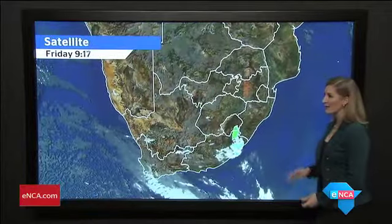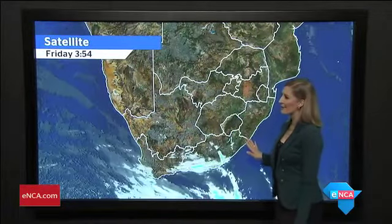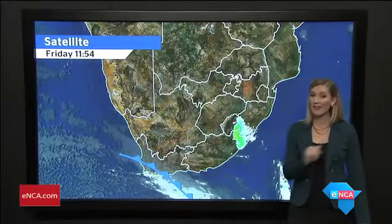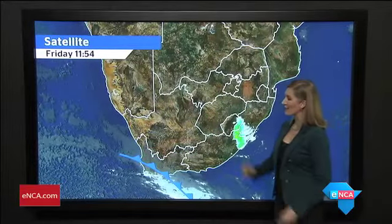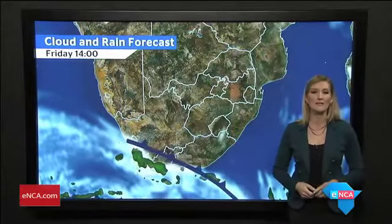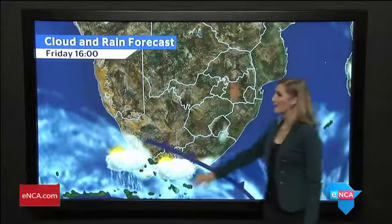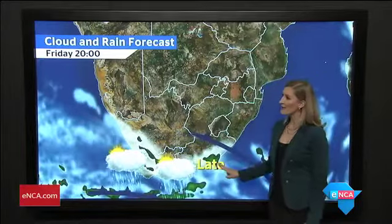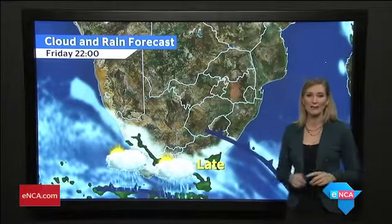On our satellite, you'll see predominantly dry weather with a bit of cloud into the Eastern Cape, and you'll see that cold front moving through the Western Cape. Now, that already brought in most of the rainfall over the southwestern parts in the early hours of Friday morning, but we're still keeping in the possibility of rainfall for the Western Cape, and we'll see that front spread the chance of rain through to the southern part of South Africa, possibly reaching the Eastern Cape late on Friday night.